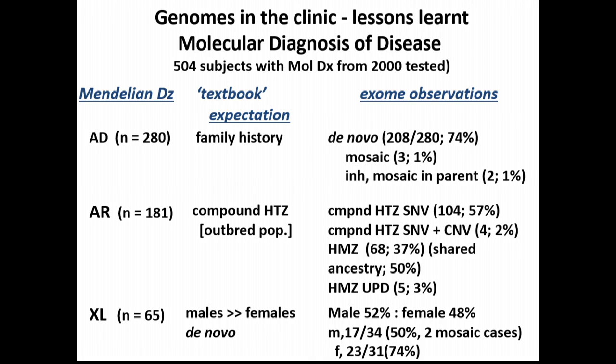So for autosomal recessive conditions, what the textbook told us is that they usually come in compound heterozygous in an outbred population. Our experience in this 2,000 sample is that we have both compound heterozygous point mutations and homozygous mutations in patients with shared ancestry in their parents. But surprisingly, we also found some examples where one allele has a point mutation and the other allele has a CNV, usually a deletion. Other patients are homozygous for the mutation, but not because the parents have a shared ancestry. Instead, this homozygosity arose by uniparental disomy.